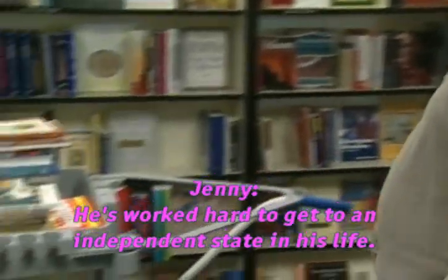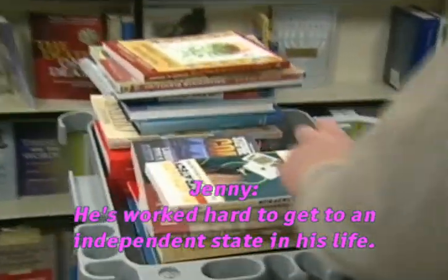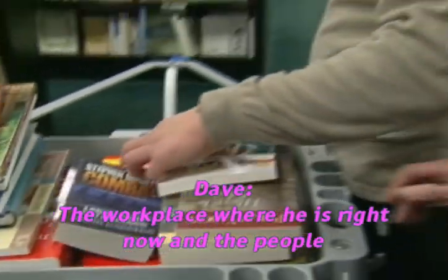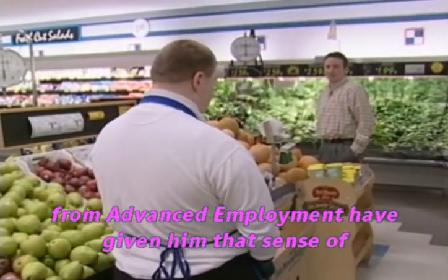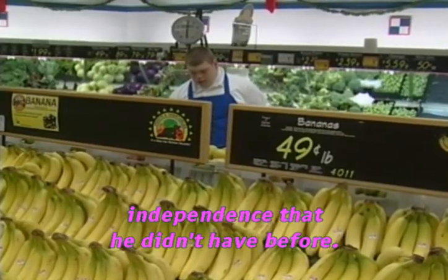He's worked hard to get to an independent state in his life. The workplace where he is right now and the people from Advanced Employment have given him that sense of independence that he didn't have before.